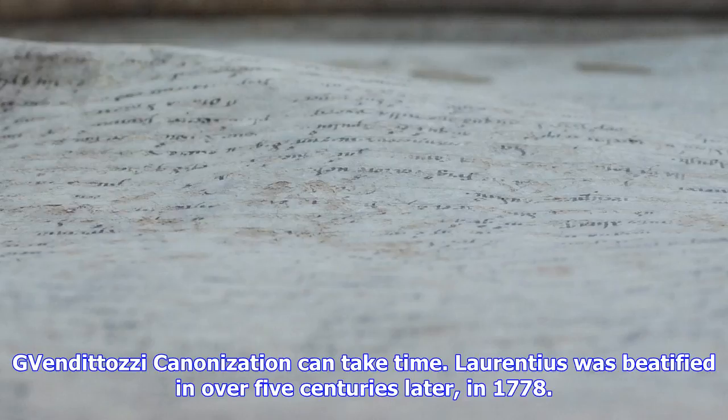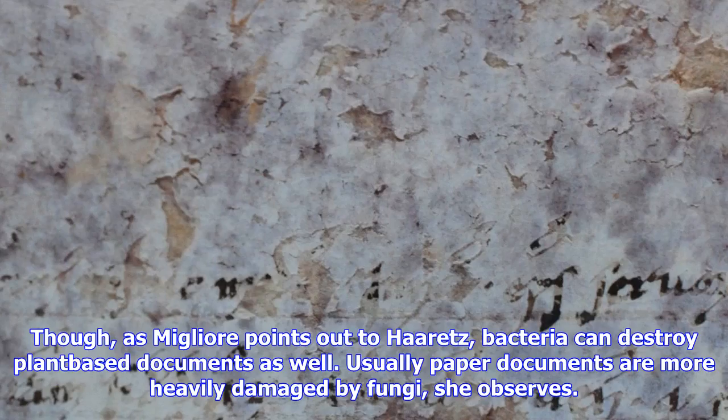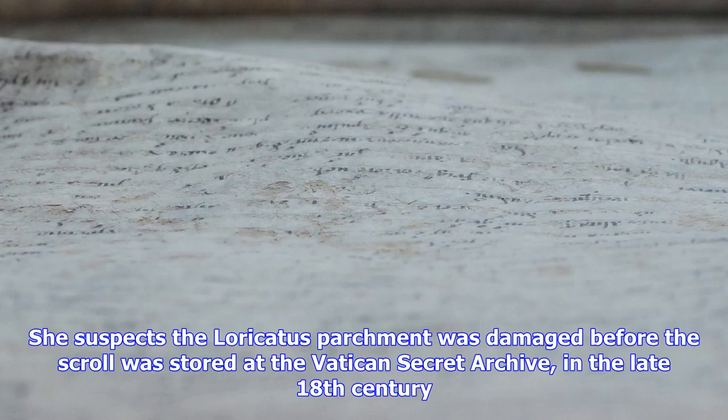Meanwhile, the purple spots that the text describing Loricatus' travails and humility had developed are a peculiarity of parchment, though, as Migliore points out, bacteria can destroy plant-based documents as well. Usually paper documents are more heavily damaged by fungi, she observes. She suspects the Loricatus parchment was damaged before the scroll was stored at the Vatican Secret Archive, in the late 18th century.